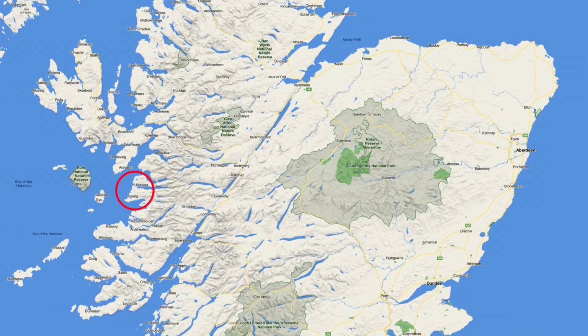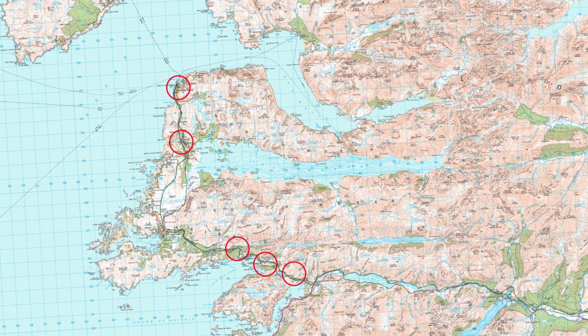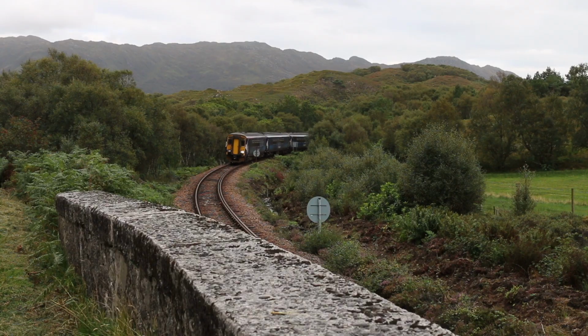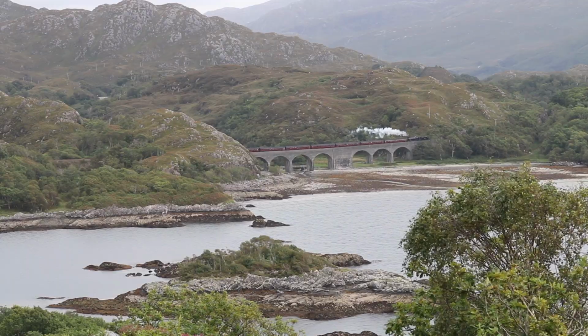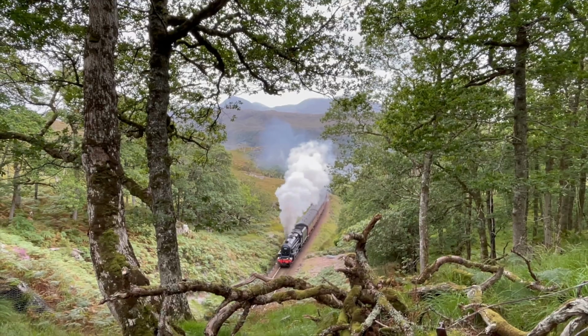Now I'm up in the Western Isles of Scotland. Today I'm going to photograph the line that comes out of Mallaig and goes inland maybe 10-15 miles. There's a couple of Scotrail trains and the Jacobite Steam Train's running, so I'll see if I can find a couple of locations for the steam train.